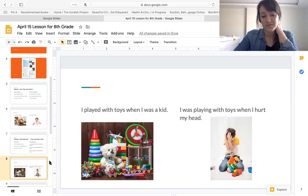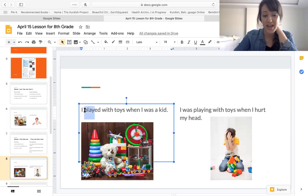Here are some examples. This is in past simple tense. I played with toys when I was a kid. This is a picture of toys. It's a past tense sentence. We know it's past tense because our verb play has ed on the end. Played. I played with toys when I was a kid.